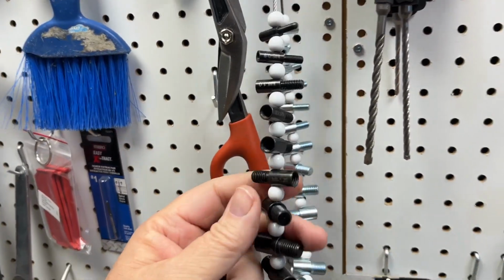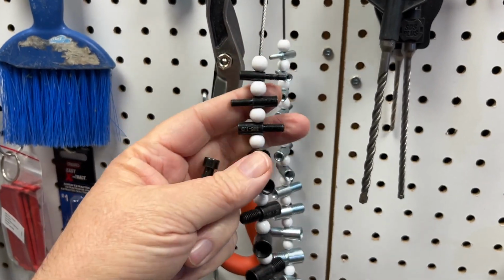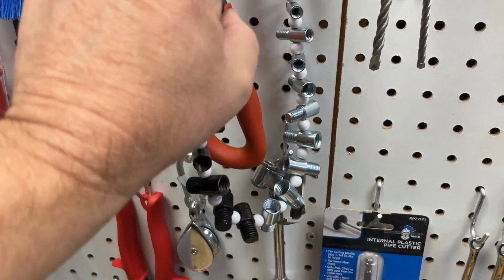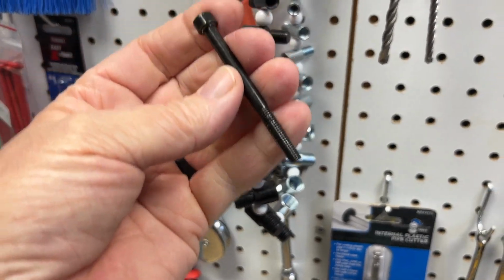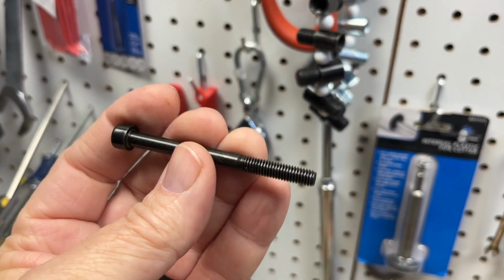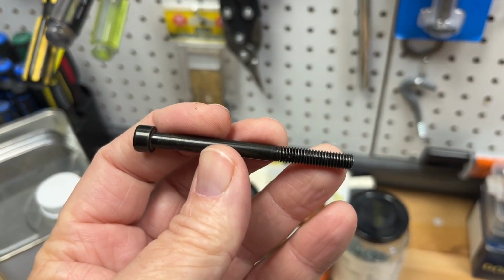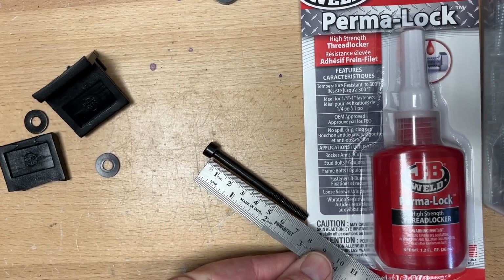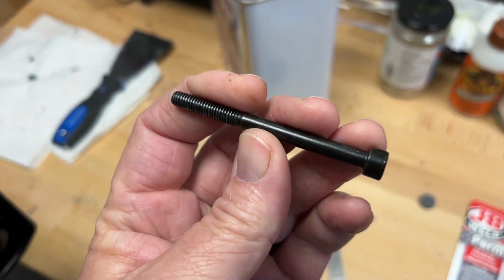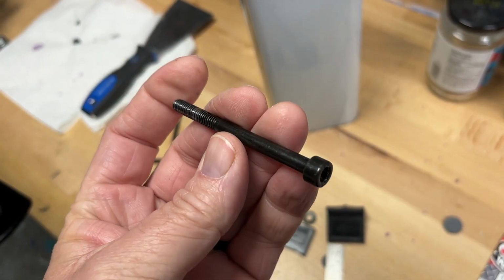This is one of the best things I ever purchased for the job that I do. It wasn't that expensive, and it has all metric and standard threading on it. It allows me to figure out what the thread size and pitch is of any bolt that I have. So this one, for instance, it's an M6-1.0 by 70. So that's what that is. Not that that information matters to you at all.